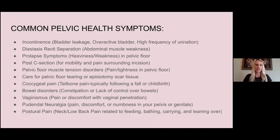And then, of course, moms are going to have your good old postural pains of the neck and low back. Maybe it's the first time for a new baby, or maybe you're trying to hold the toddler in a car seat and all sorts of things right now. But we can definitely have pain related to feeding, bathing, carrying, leaning over. There's a lot of new requirements of our muscles and bodies. And so regular old postural pain, from the orthopedic perspective, is of course an issue as well.